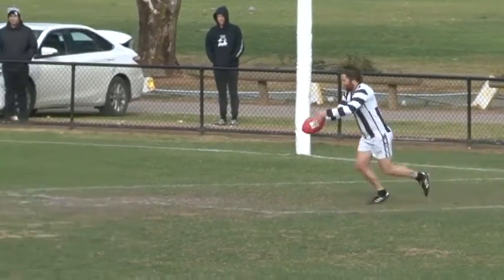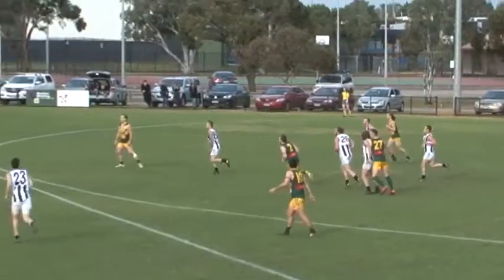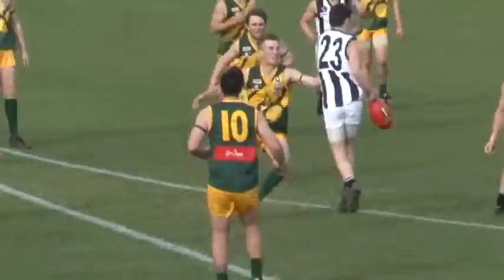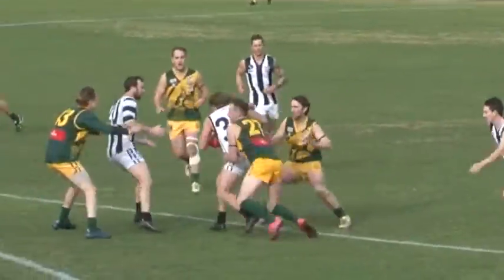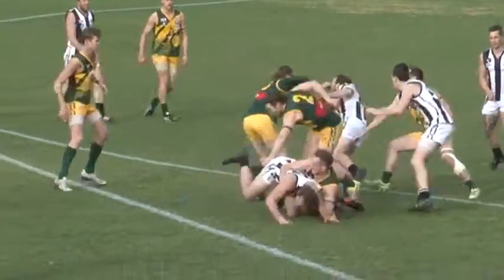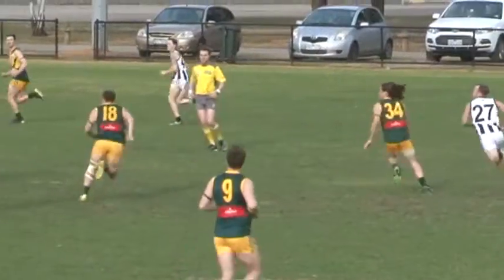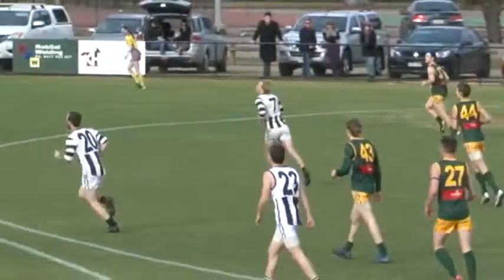Yeah. Lukey Parker now puts it up, 50-metre kick out towards the centre half-back position. No one can take the mark. It goes to the ground. Picked up there by Kilsby. Can't get it out. He's tackled. Play on's the call. Comes out now to Bolaki. He puts it over there to Rose. Rose gets a handball off to Fitzsimmons.